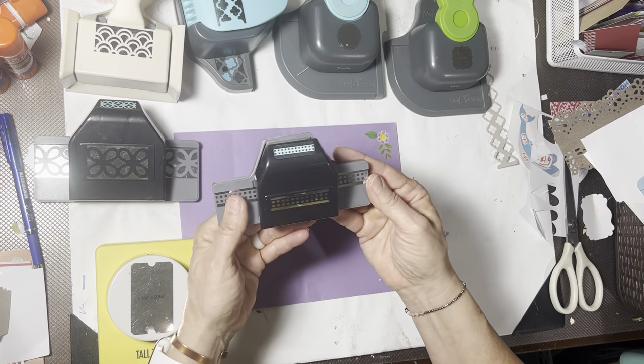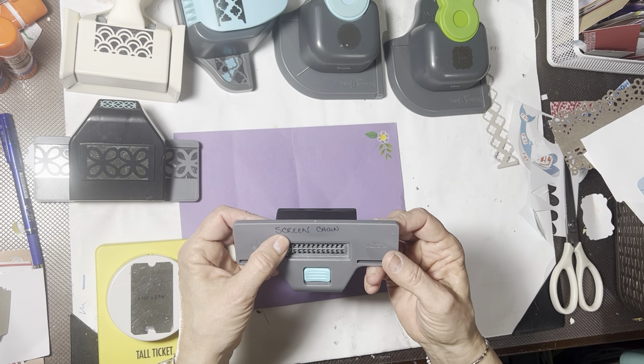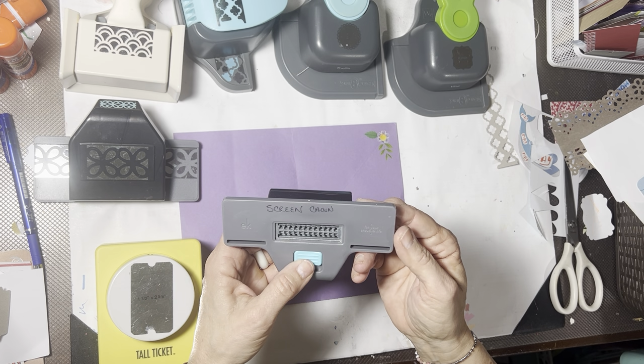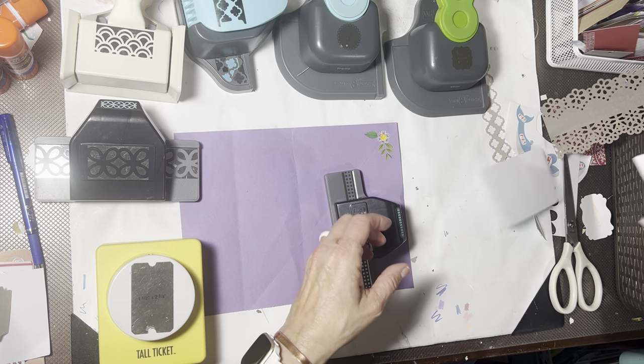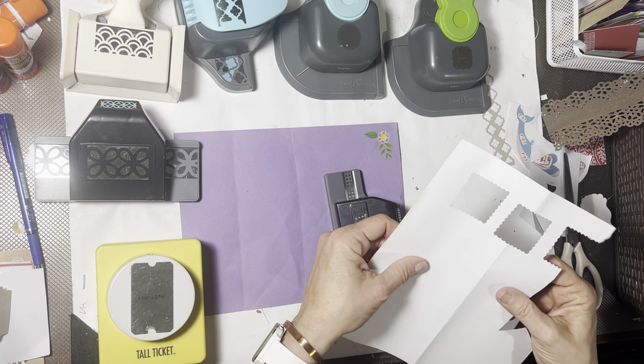This is an interesting one. This is also an EK Success. Yes. And I guess it's called Screen Chain. On my not favorite pile. Not used a lot pile. Let's see why, shall we?